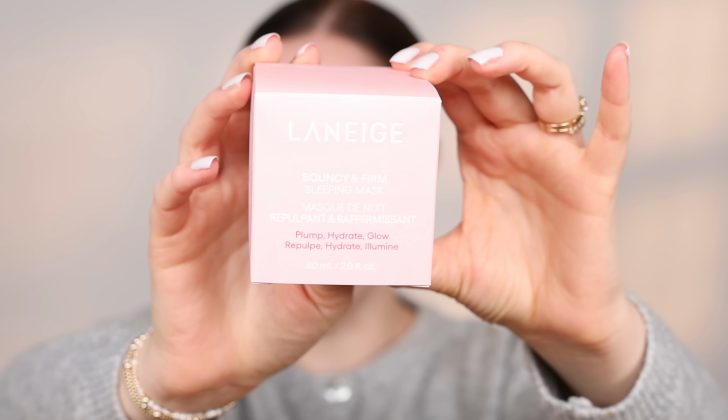And then another skincare product that I picked up that's also going to be an overnight try is this right here from LANEIGE. This is the LANEIGE Bouncy and Firm Sleeping Mask. This is supposed to make your skin more bouncy overnight. I love the LANEIGE Cica Sleeping Overnight Mask. It's the green one. That tones down redness so well. So I was really excited to see this one. And this one launched recently, I believe.